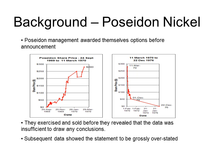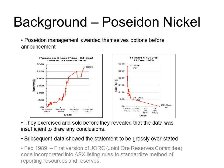Now, it took ASX regulators nearly 20 years to do something about this problem, but in 1989 they incorporated the first version of the JORC, Joint Ore Reserves Committee, code into ASX listing rules to standardize the method of reporting resources and reserves.